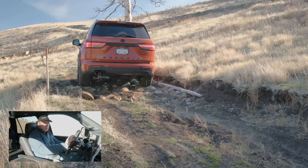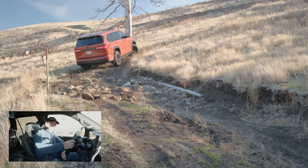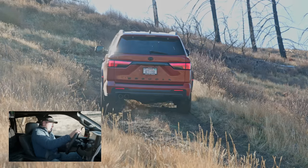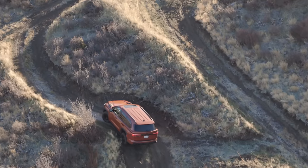Hopefully this looks easy, because I tell you, it's not. I get one chance at this. Let's keep momentum, swing it around. I am sliding everywhere. Oh, yeah, let's get up. We got it, we got momentum on our side. Yes.